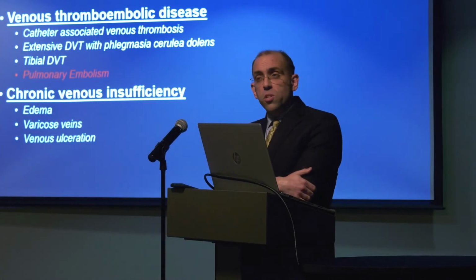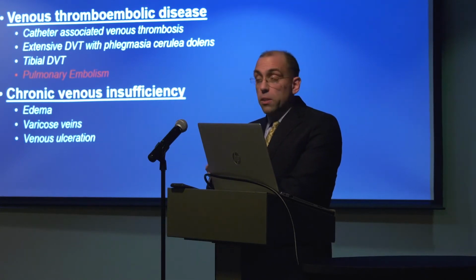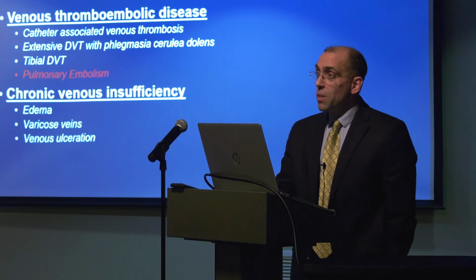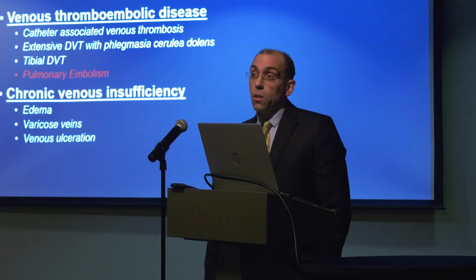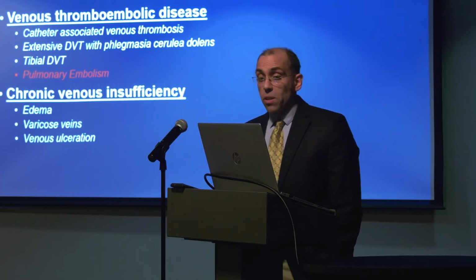A lot of those decisions are based on understanding what your local expertise is and what your resources are. Anticoagulation remains the standard of care, but there are plenty of patients that do benefit from consideration of clot removal. More advanced supportive care and revascularization is needed, oftentimes for patients in shock, and these are adjunctive treatments like thrombectomy, TPA, or even ECMO.